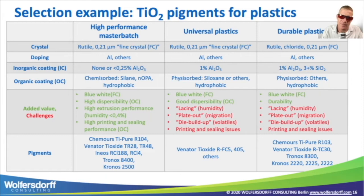Then, if you want durable plastics, for example, as mentioned for PVC window profiles, we would use a chloride pigment, which also is fine crystal. We would dope it, but we would have a thicker coating, which is making the pigment more weatherfast and durable. The organic will also be a physisorbed organic. In any case, it needs to be hydrophobic. We'll have the bluish white.